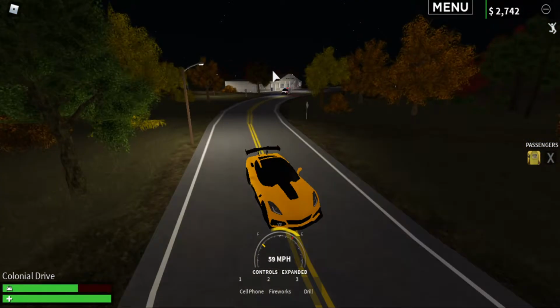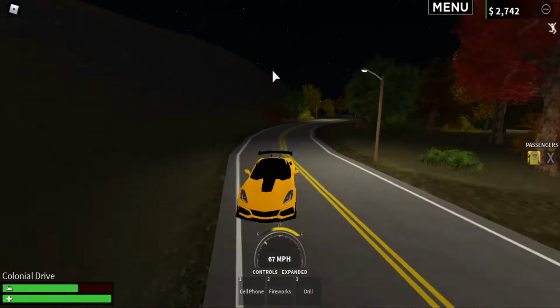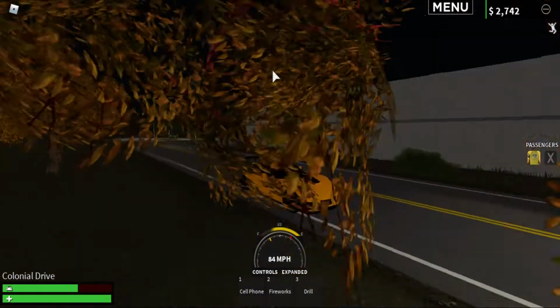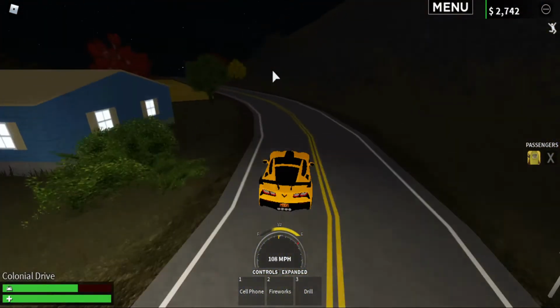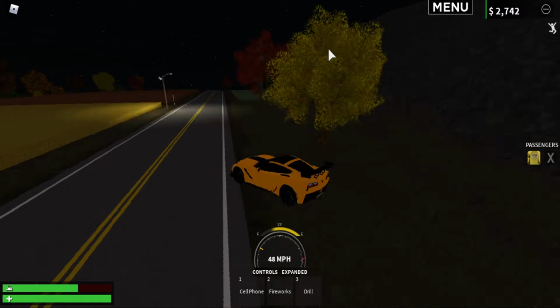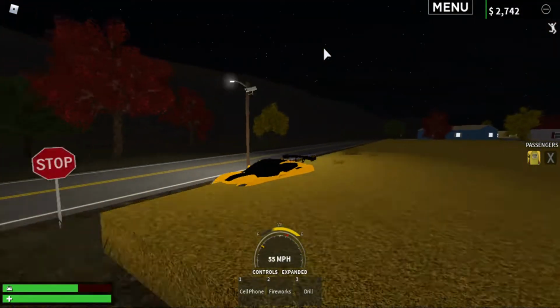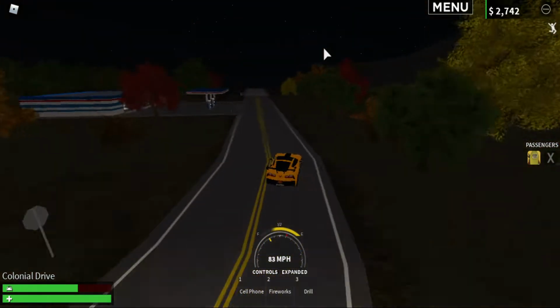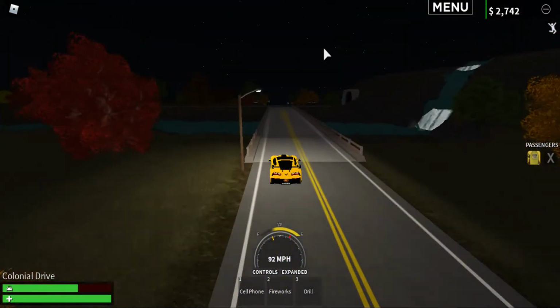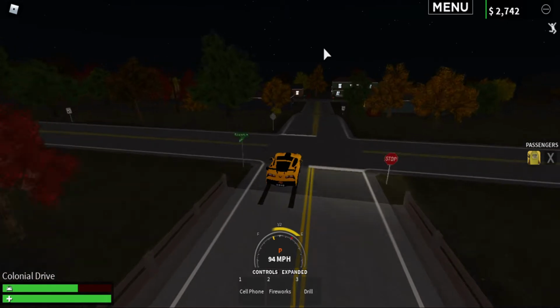Okay, now try catching me. Your top speed's only 84. Mine is 151. Like, you're ever gonna get me? I should probably get myself wanted and then have the whole server after me, and they can't get me because I'm in a Corvette. I doubt anyone in the server has a Corvette, and everybody's too busy being a firefighter.